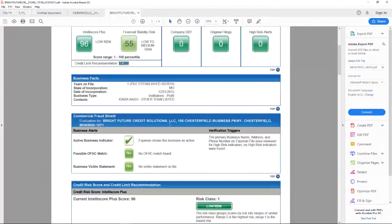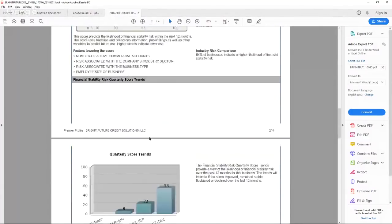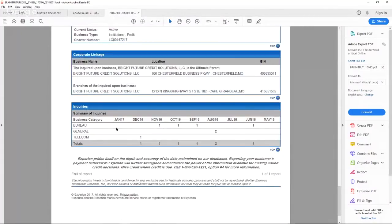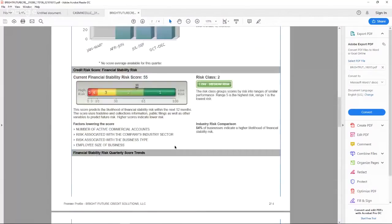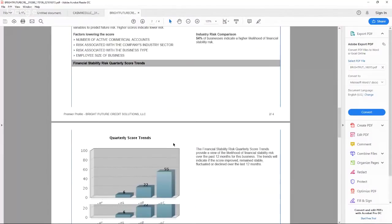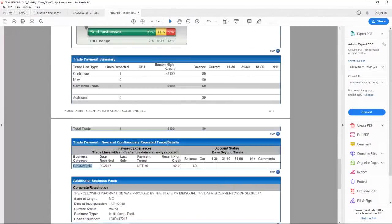This isn't the same company or same report, but I'm showing you this because this is what happens. This one company, if I scroll all the way to the bottom, I'm at the bottom. We see inquiries. We see corporate linkage. Okay, but we see one trade line, packaging. This is a U-line account. We see it's only one account reporting. That one account we see took them from failing score in the 20s, like I told you, all the way up into the 90s. That's the only account they have right here.